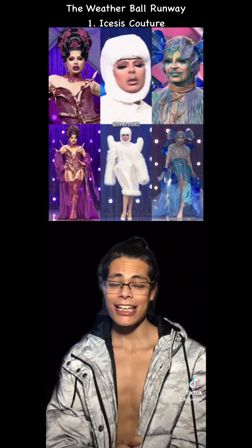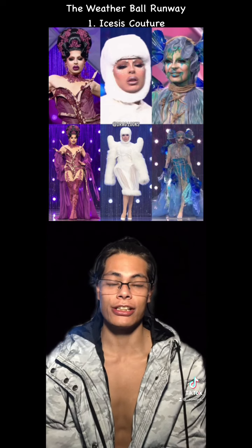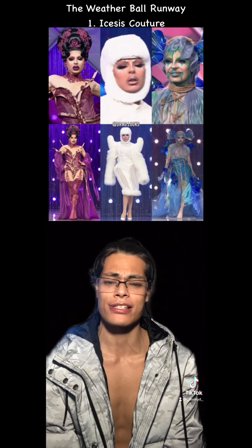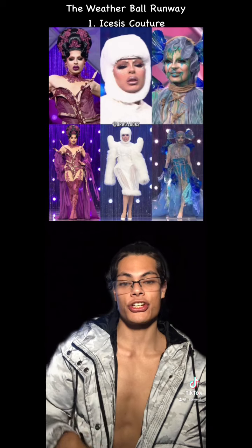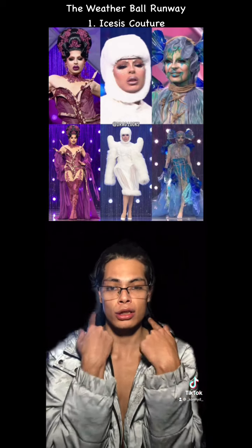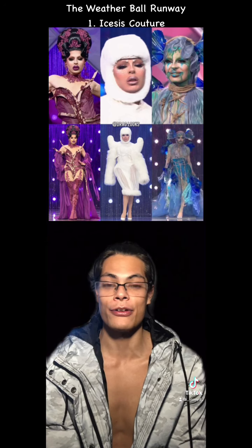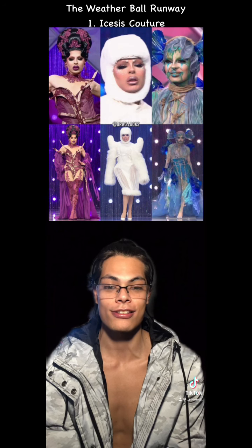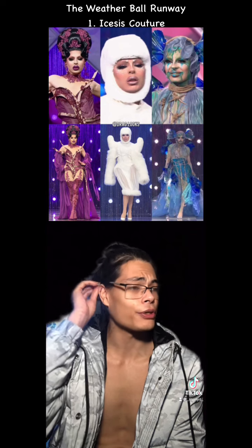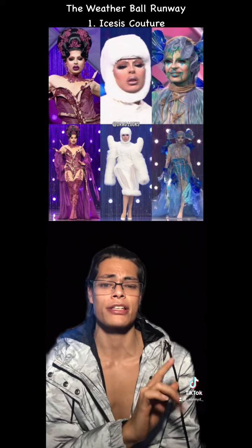This second look, it's giving baby egg glue, little Yeti. She looks so cute in this, and I love how she's not afraid to play with different silhouettes. I love this sheer panel she's got mixed with the big furry arms and the little puffer head. Honestly, Isis can almost do no wrong. She is just fashion. The fact that she wasn't in the top for those 2 looks alone is insane to me, let alone the gorgeous masterpiece she created.